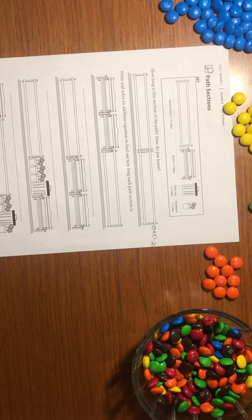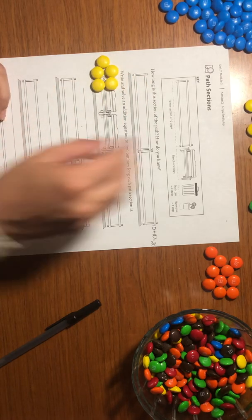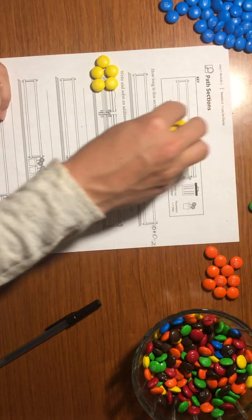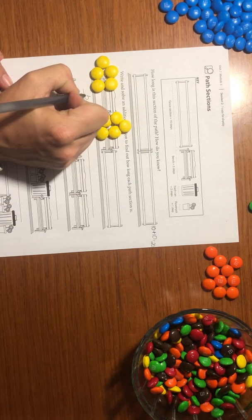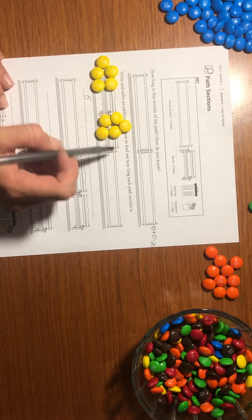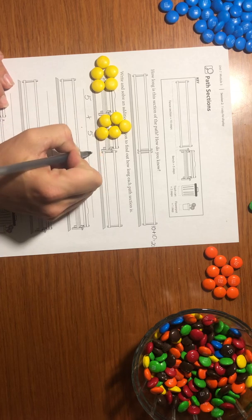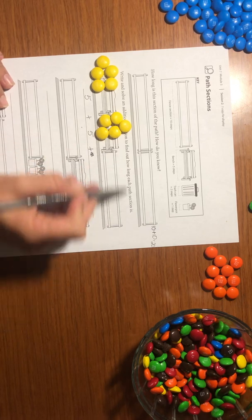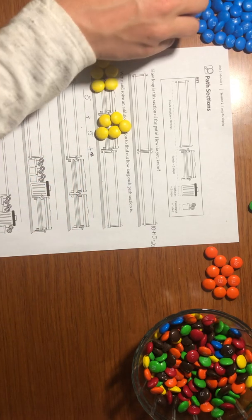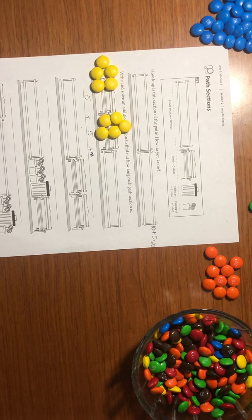So we know that each bench is 5 steps. So I'm going to count out 5 yellows for the first bench and 5 yellows for the second bench. I can write that as 5, my first group, and 5 as my second group. Plus we have one more unit here. We have a fence. So that means that we need 10 blues to represent the 10.